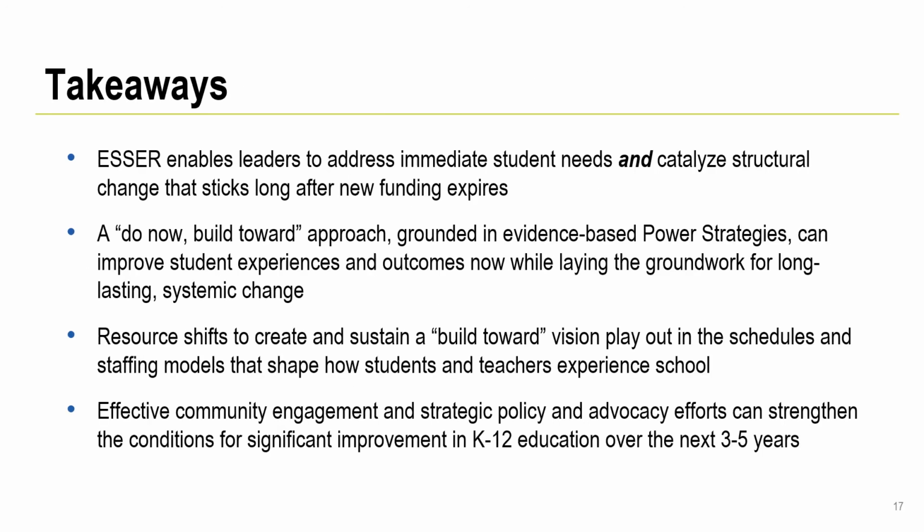So in this brief presentation, I hope I've left you with 4 big takeaways. We've got a moment to address both immediate student needs and to catalyze the kinds of structural changes that so many of us have been working toward over the last decades. We have an approach, a do now, build toward approach that's grounded in research, has the opportunity to change student experiences and be sustainable over time.